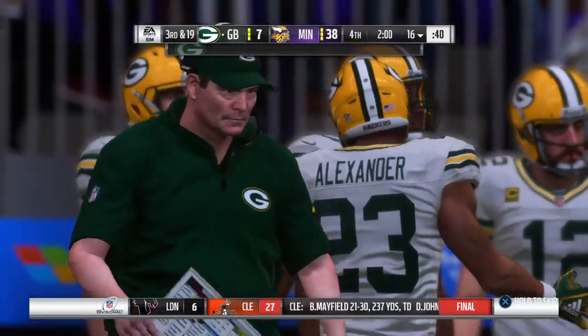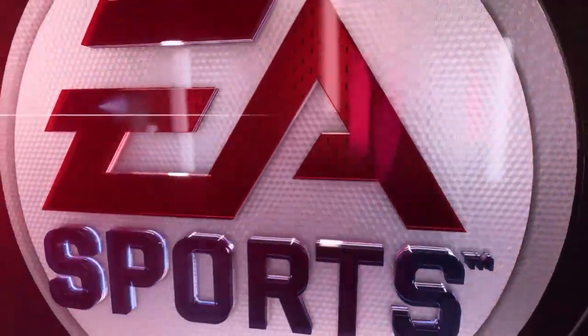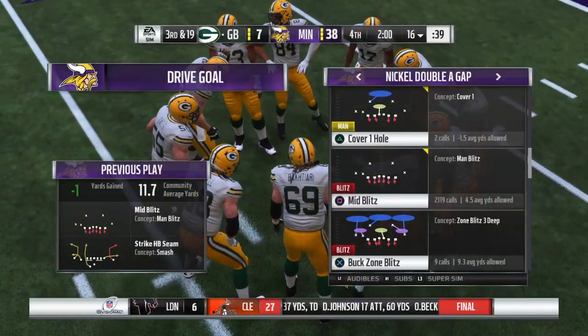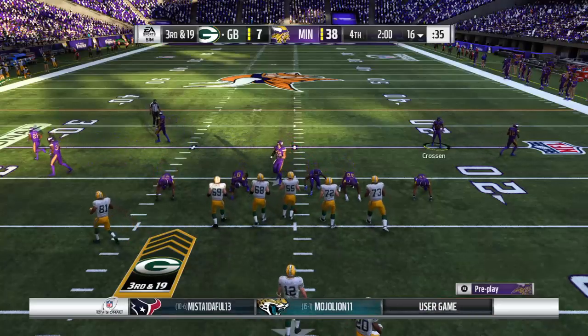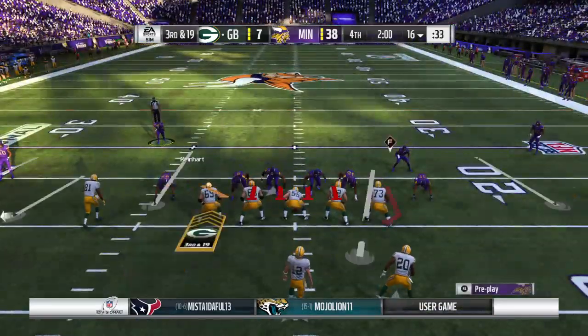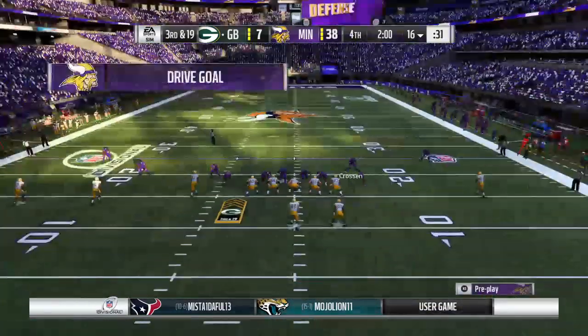The Packers on third down. They've hit 2 for 4 thus far. This will be 3rd and 19. So it's Packer football here as we welcome you back. They face a third down now as they try to find a late score.